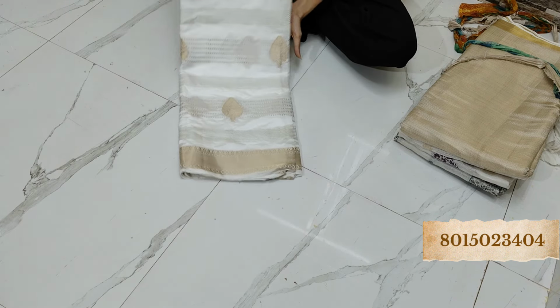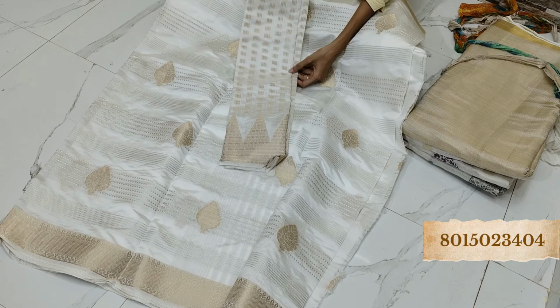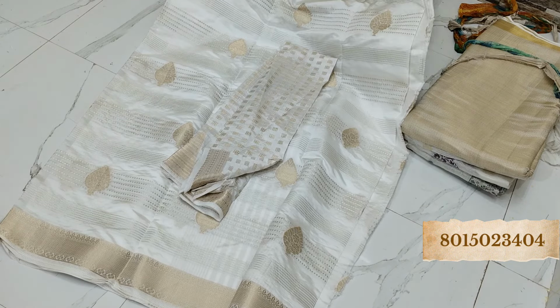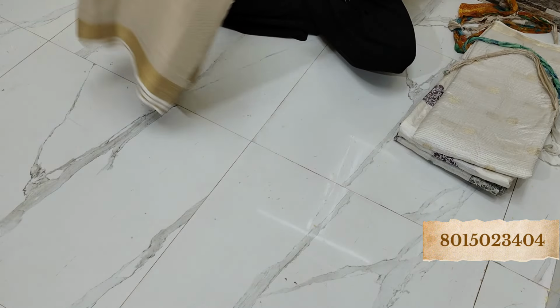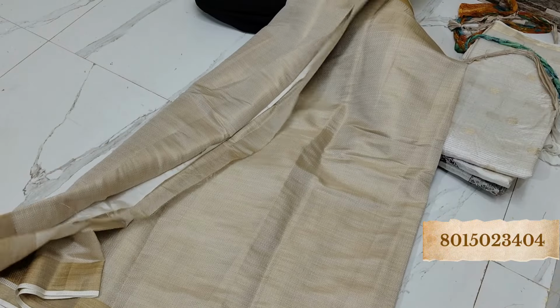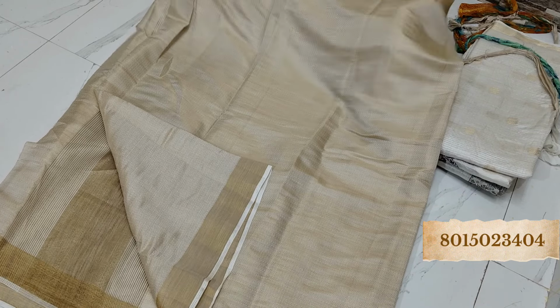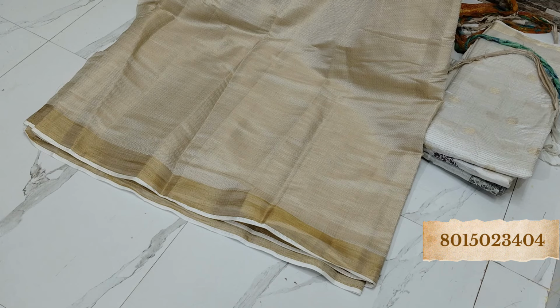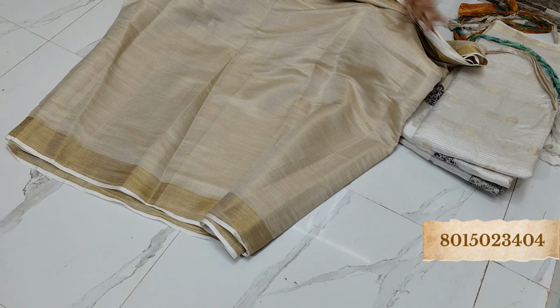Wow. Look at this. Bright white with buttas and the blouse piece looks like this. Such a lovely piece. This is a pallu. Blouse piece and the pallu. You have multiple pieces in this as well, so if you want you can order it. The wavy pattern in this will be a little different in each.